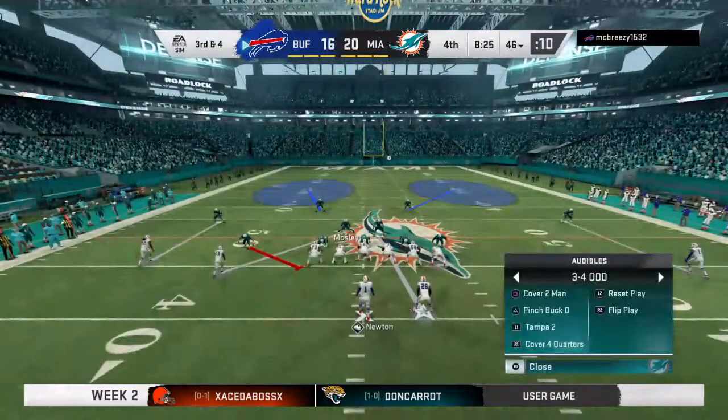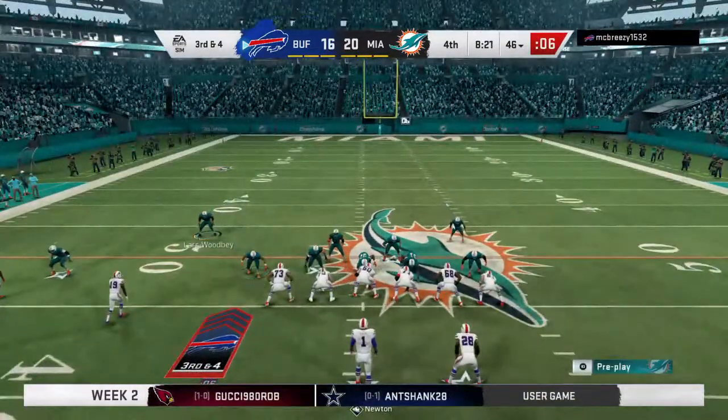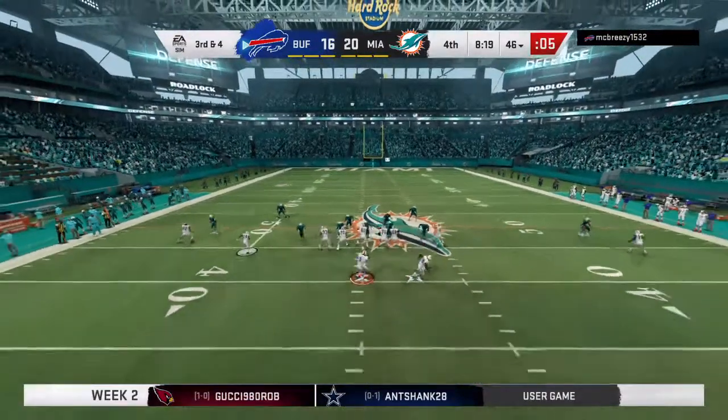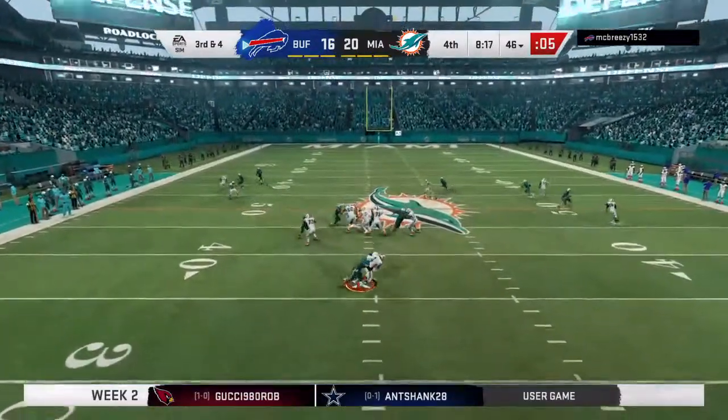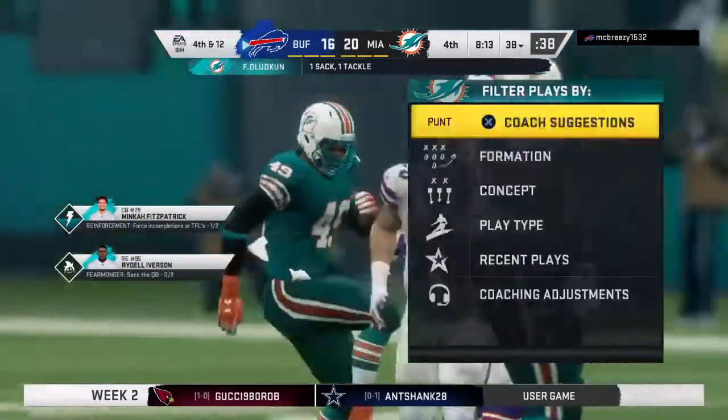The Bills on 3rd down. They've hit it 50%, 3 of 6 to this point. This is 3rd and 4. From the gun, Newton. And they get to Newton and take him down for the sack.